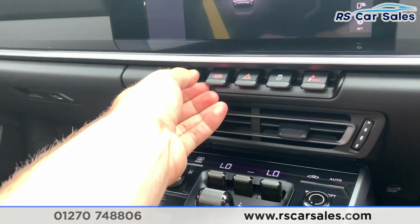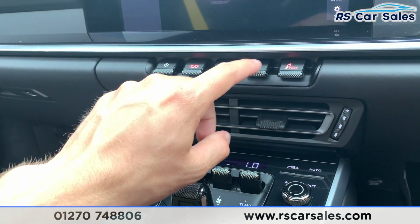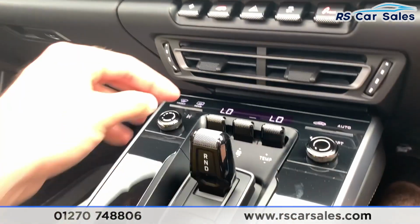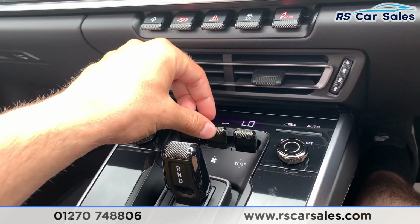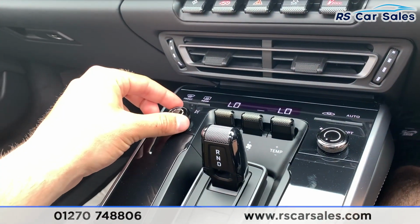Now we have all these buttons just here. We have your valve exhaust on and off, as well as traction control, or your suspension settings of PDCC. And then we have the dual zone climate control just down here as well, which works just as you would expect it to, as well as the fan speed just there. Then we have the volume just there as well.